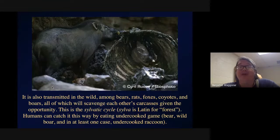That's a wild boar scavenging the carcass of a bear. In the wild, it gets transmitted among bears, rats, foxes, coyotes, boars, other wild animals that will prey on or scavenge each other. Unlike what we've seen before, there's no really fixed life cycle. It's not like the flukes where the eggs go from a wading bird to a snail, and then from a snail to a fish, and then from a fish to a bird, or whatever it is. These can just cycle among whoever is eating whoever. And that's the sylvatic cycle, from the Latin word for a forest.